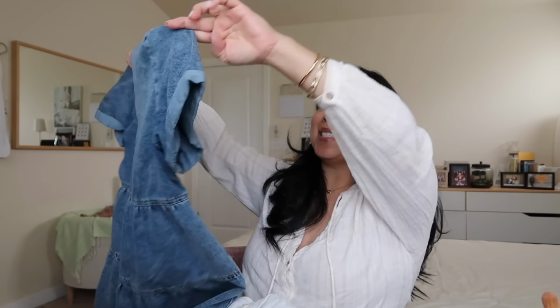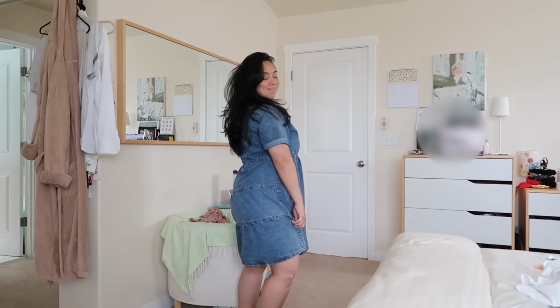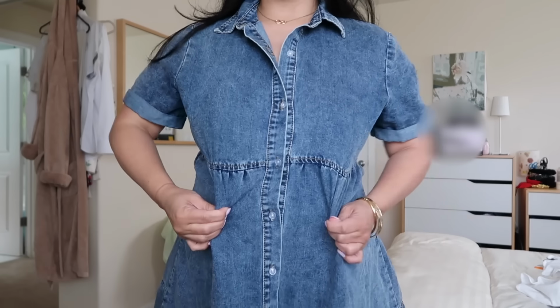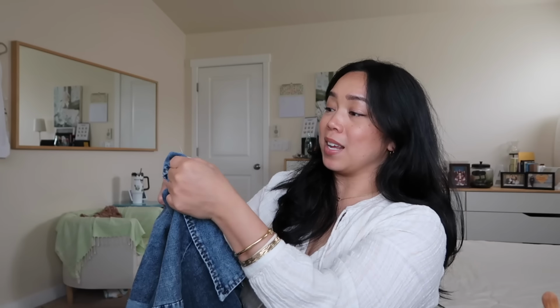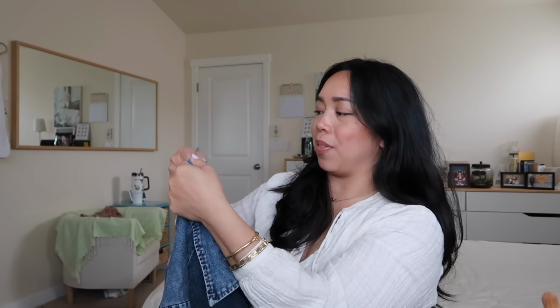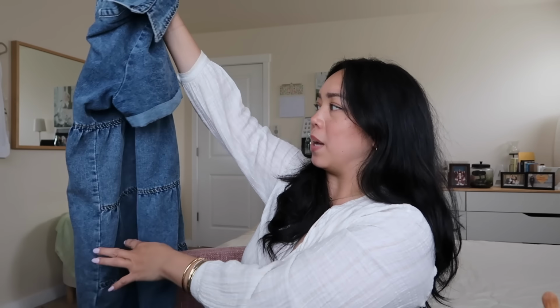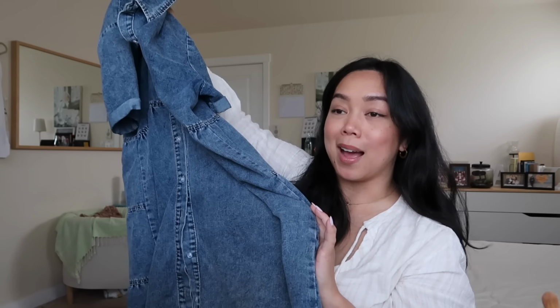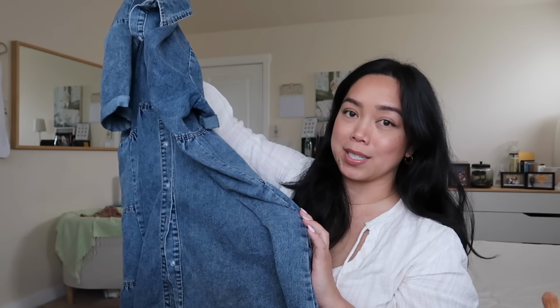Next, this was actually the first dress that caught my attention. Casual denim dress. It's loose fitting, so it's more comfortable, and it's a good denim, nothing too heavy, not too light, just the perfect in-between denim. I got it for $8.50, so I'm not gonna complain about that. I don't know what the brand is. There's actually no tag, but cute, simple. Again, I feel like a denim dress is evergreen, so I could wear this for years and years.